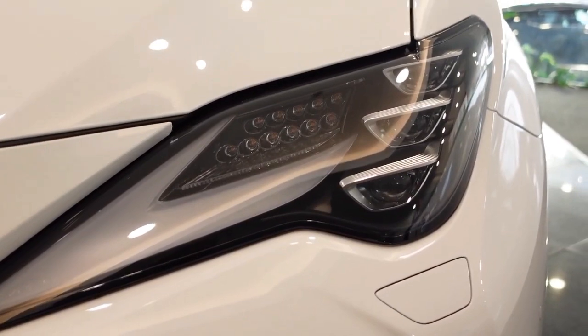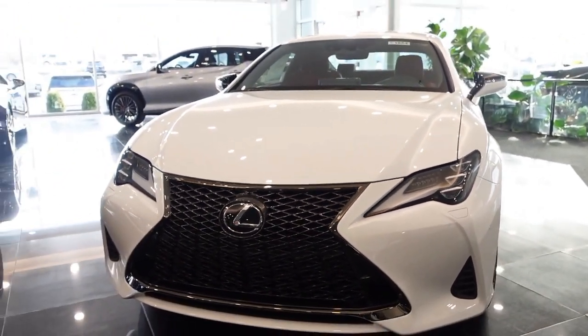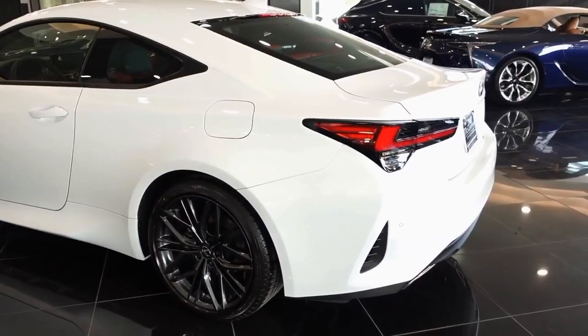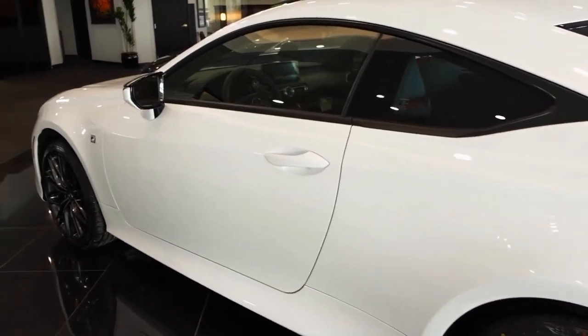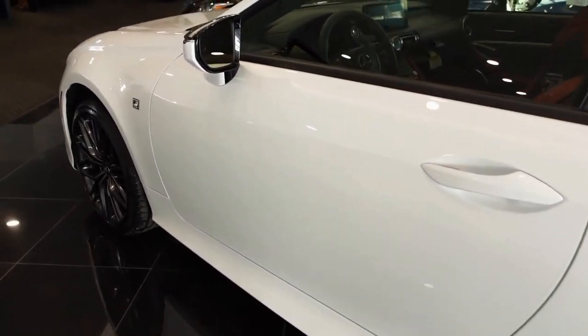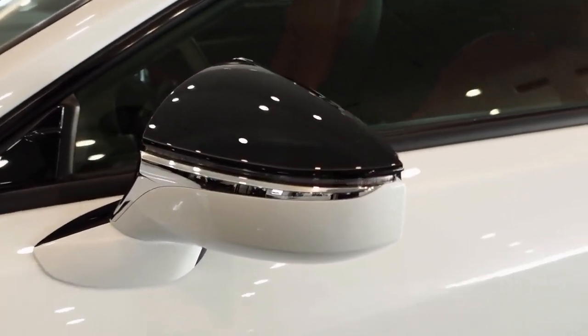Engine: the 2024 Lexus RC350 is equipped with a powerful engine designed to deliver impressive performance. Typically powered by a V6 engine, it offers a gasoline-powered option. This engine provides rapid acceleration and dynamic driving characteristics.